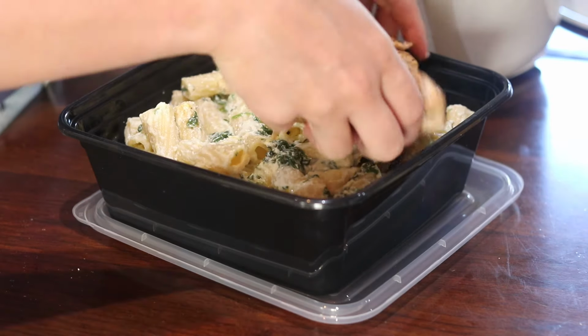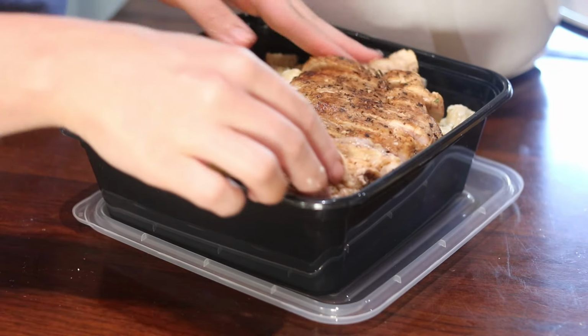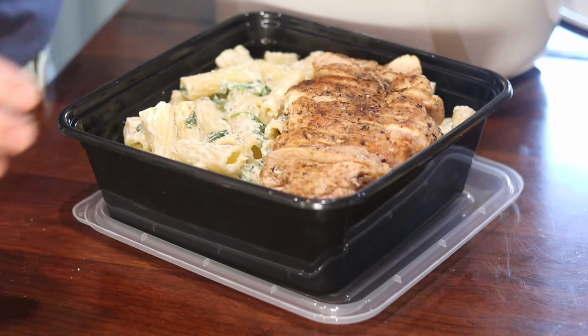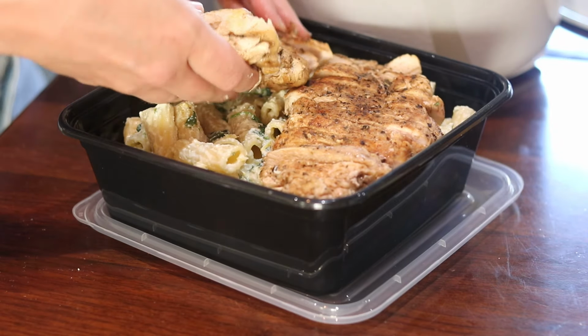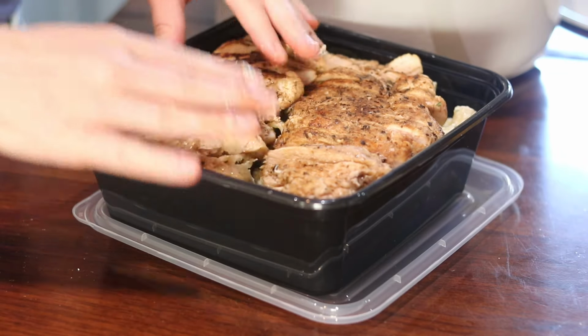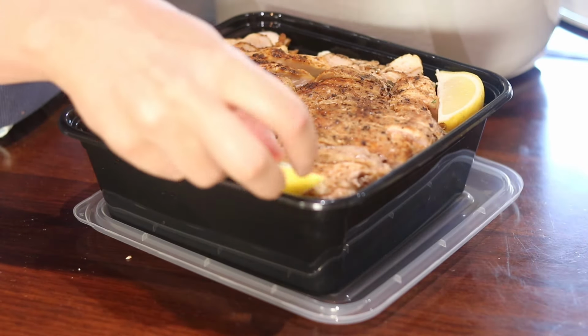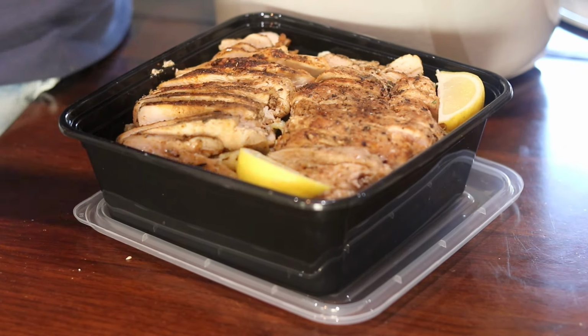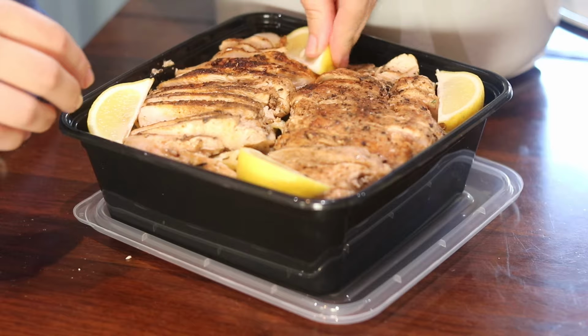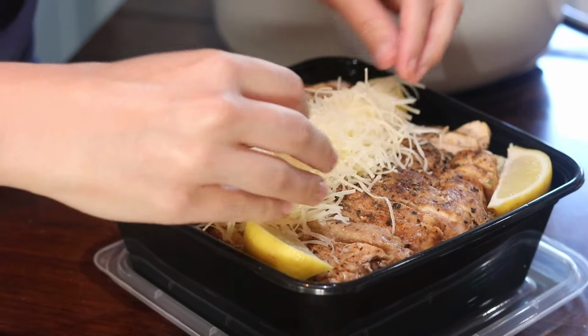I got that plated up for them, put some sliced chicken breast on top, some lemon wedges, and some Parmesan cheese. I try and plate it up as nice as I can, especially when I'm giving it away, but even for my own family, because I think we eat with our eyes first. And if something is presented to look good, I think it helps it taste even better than it already is.